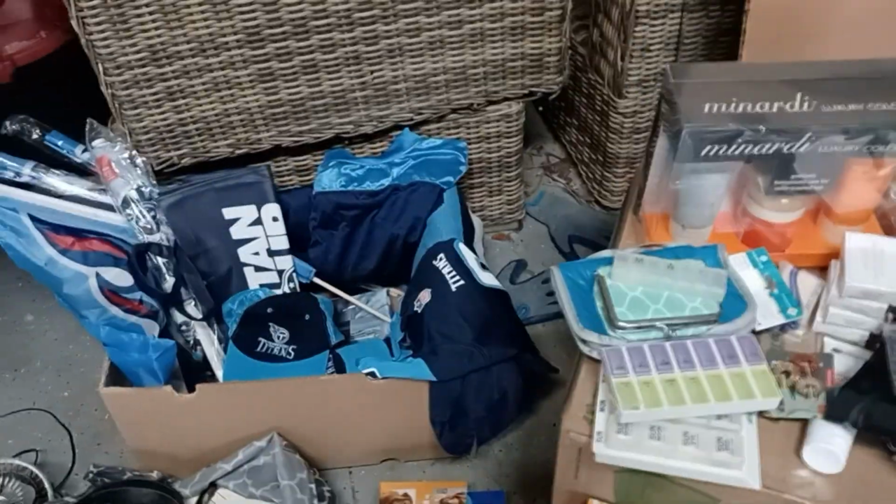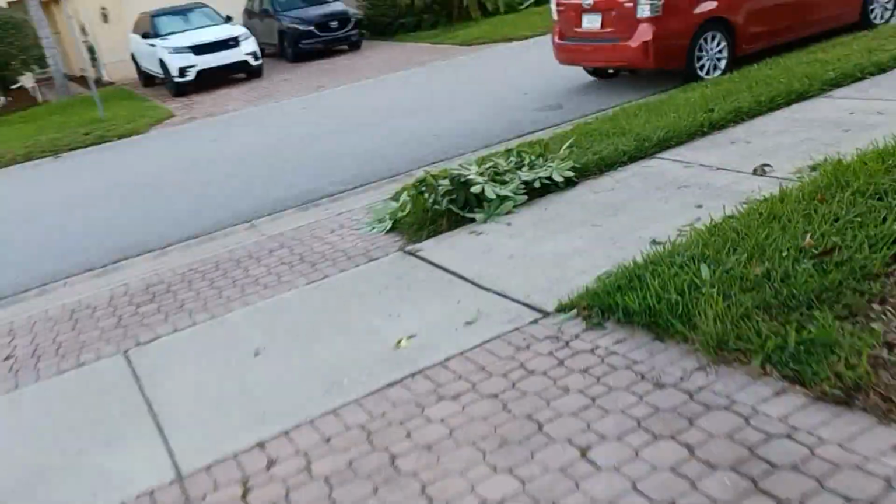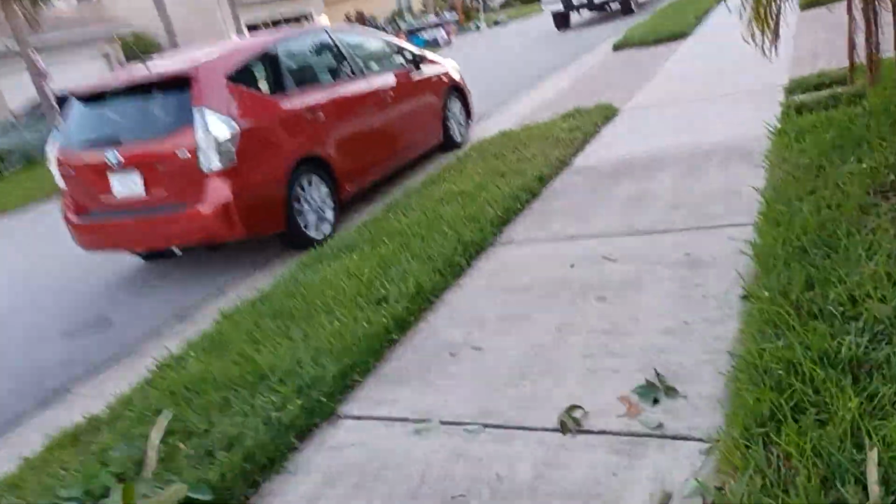From Tennessee Titans. Interesting. We have some clothes over here. Okay. This is a community sale. I think there's like 200 homes participating.